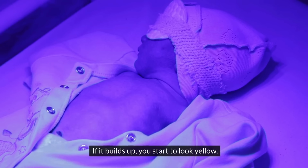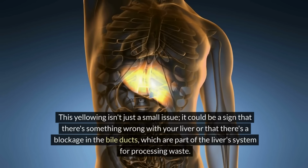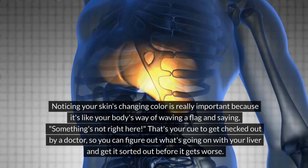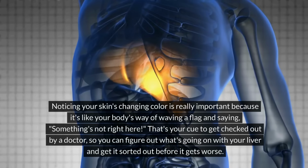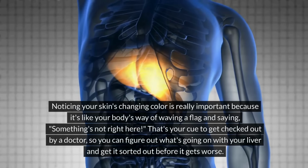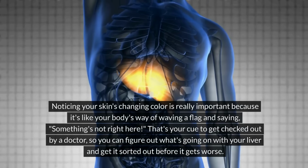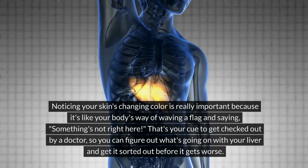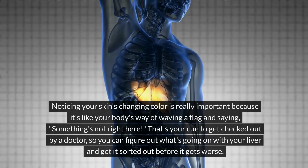This yellowing isn't just a small issue, it could be a sign that there's something wrong with your liver or that there's a blockage in the bile ducts, which are part of the liver's system for processing waste. Noticing your skin's changing color is really important because it's like your body's way of waving a flag and saying, something's not right here. That's your cue to get checked out by a doctor, so you can figure out what's going on with your liver and get it sorted out before it gets worse.